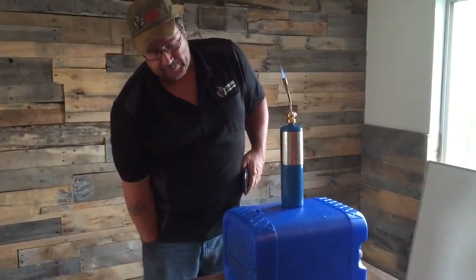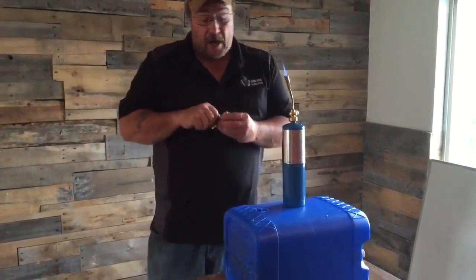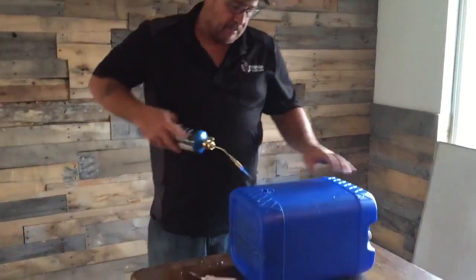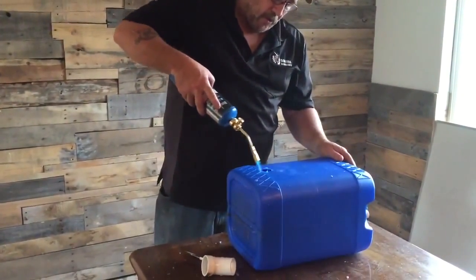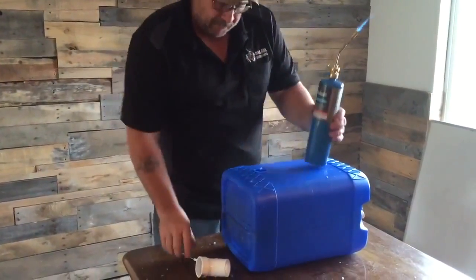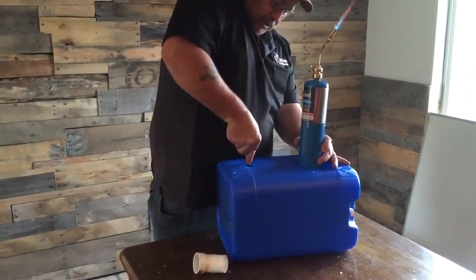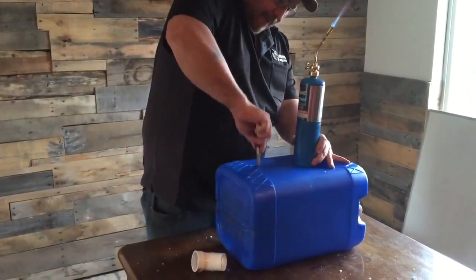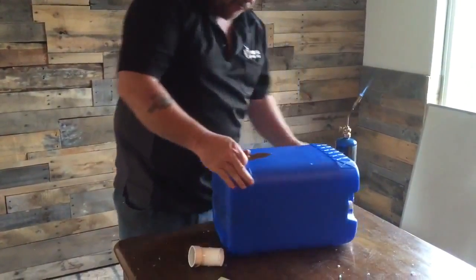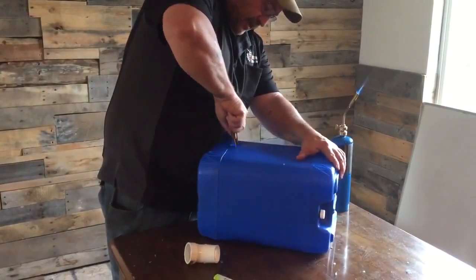Knife out here. Take the torch and we're going to heat up around that hole. We don't want to melt it. We just want to heat it up so it's soft. And then we're going to take our knife and put just a couple little grooves in there. I guess I do the knife before I heat it up.